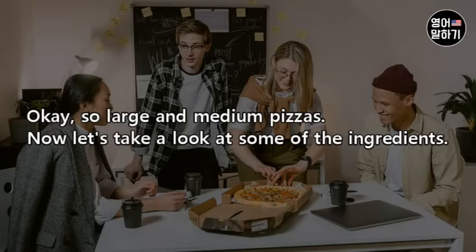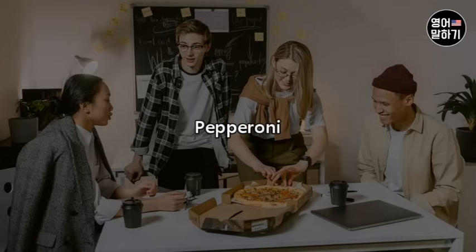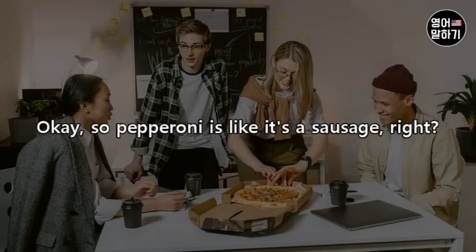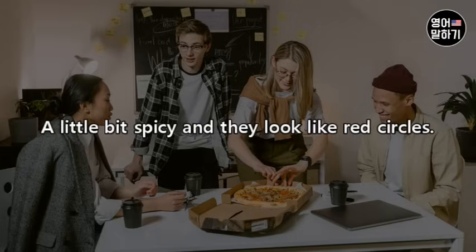Now let's take a look at some of the ingredients. Okay, we have pepperoni. This is the common ingredient in all pizza. It's my favorite. A pizza is not a pizza unless it has pepperoni. Okay, so pepperoni is a sausage, right? Yeah, it's a little bit spicy. And they look like circles. Red circles. Yep.